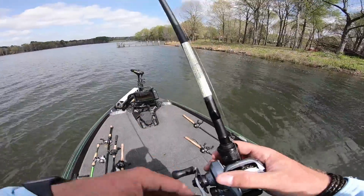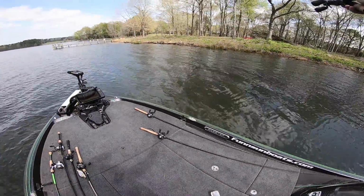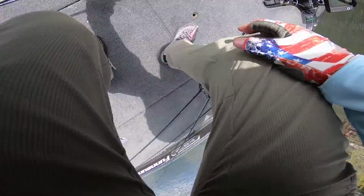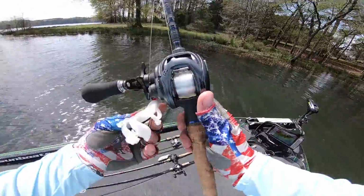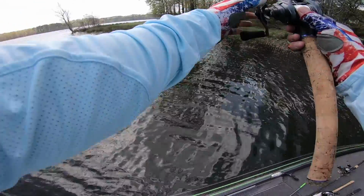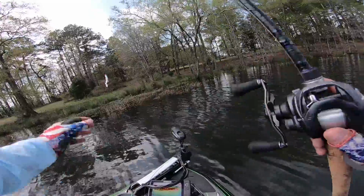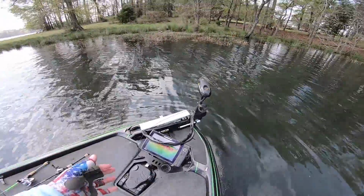There is a fish there. There is a fish on that bed. I'm gonna go with a subtle approach out the gate since everything's been so finicky. Changing it up. I can't see very well at all. I just see dark spots. It's really, really hard to see. And then there's another one right here.